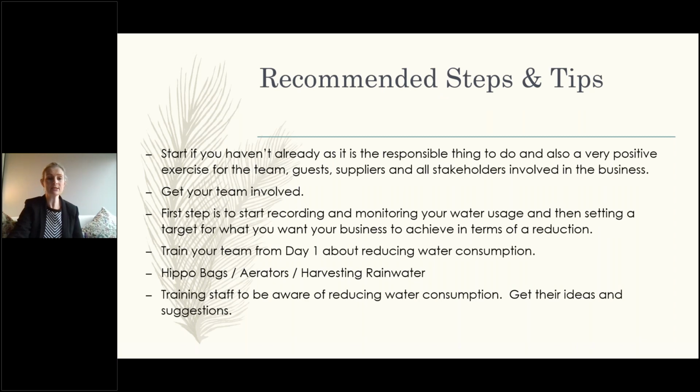Recommended steps: start if you haven't already, and it's a really positive exercise for the team, guests, suppliers and all stakeholders involved in the business. Get your team involved. First step is to start recording and monitoring your water usage and then setting a target for what you want the business to achieve in terms of a reduction. Train your team from day one. I mentioned the hippo bags, the aerators, harvesting rainwater, training staff to be aware of reducing their water consumption and get their ideas and suggestions.